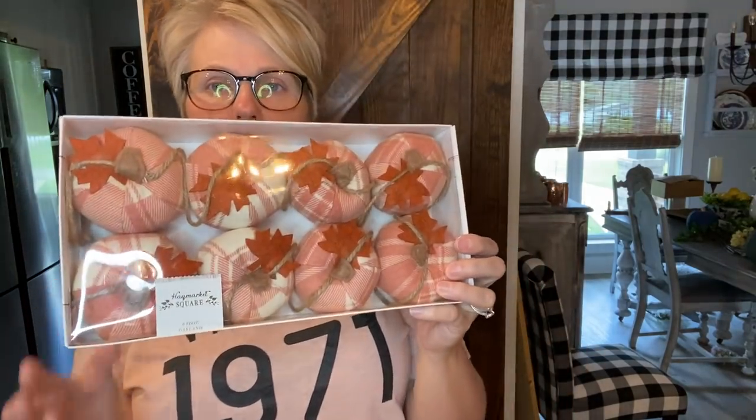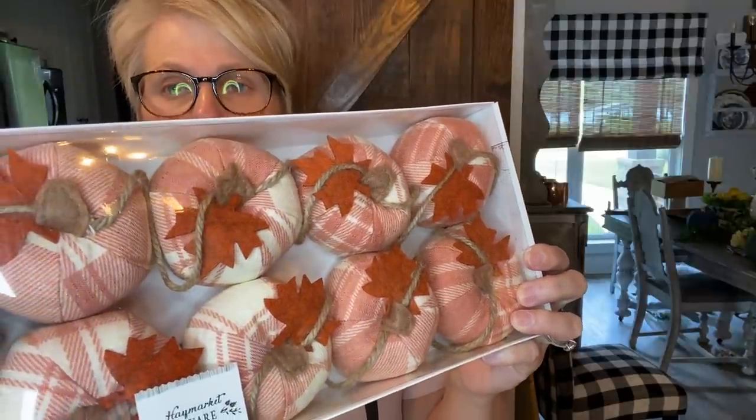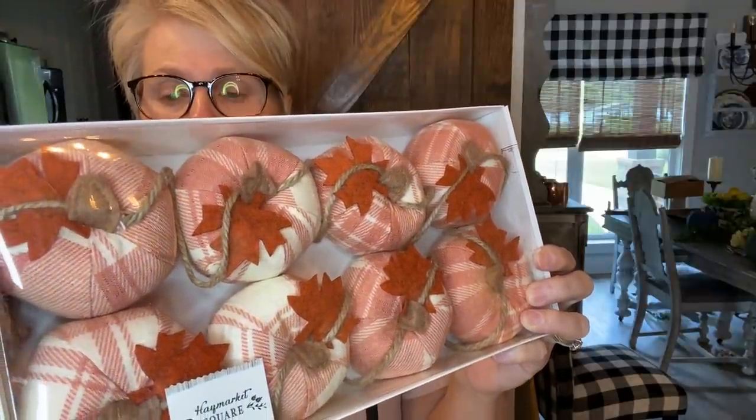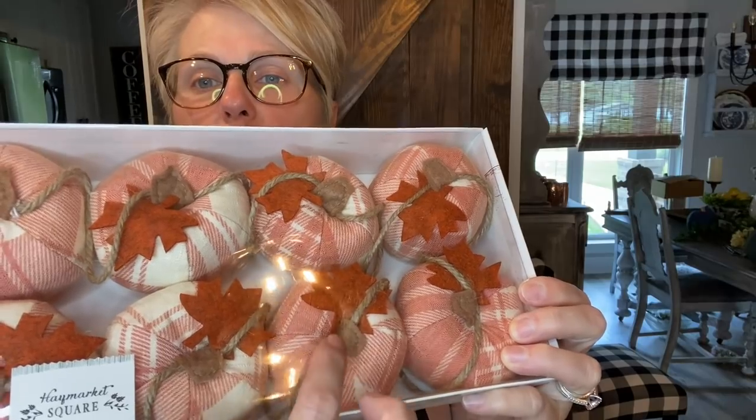I was kind of torn. They had the black and white buffalo plaid, and it had a little bit of a gray in it as well, which is what my bedroom colors are, but my daughter insisted that I get this color. I did go with the orange, and it's very pretty, and it's orange and ivory, but she thinks that would be pretty for fall in there to add a little pop of color. $12.99 for this garland piece. It's attached together with jute, which is really, really pretty. I think it's going to be very pretty in our bedroom.